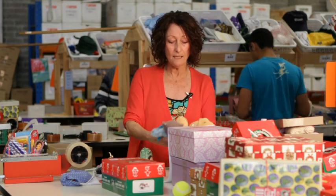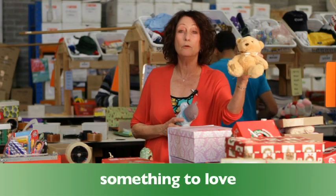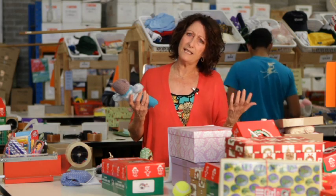The second thing we have is something to love. Now you can have a store-bought one, a little teddy, or perhaps you might like to make your own. This is a little dolly. Again, anything that's age, sex appropriate.